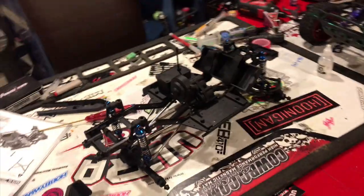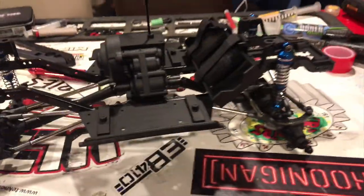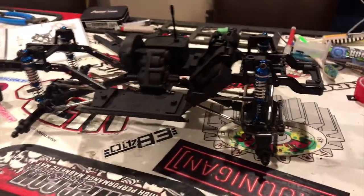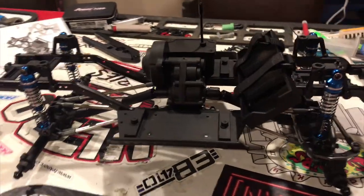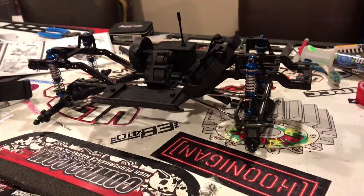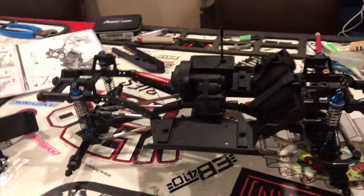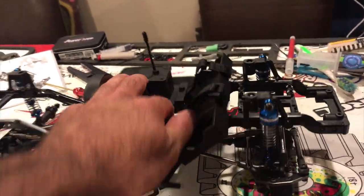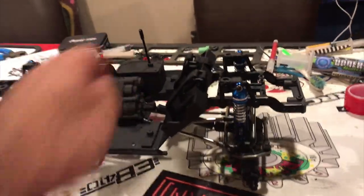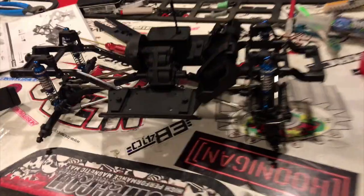I'd say the build went well. There were those few points in the instructions that I did not like. And overall, it's a cheap build. It's $320 approximately. And I guess you get what you pay for. It's not going to be a high-end kit. But for a beginner kit, I think it's a great starter. The shocks and everything went together well, very smooth, and everything seems to move really nice with no binding. So can't wait to throw some electronics in it and see what she does on the trail.